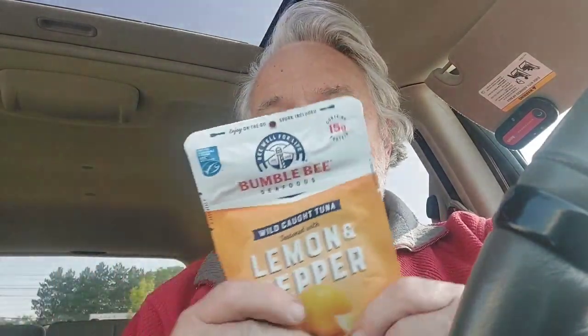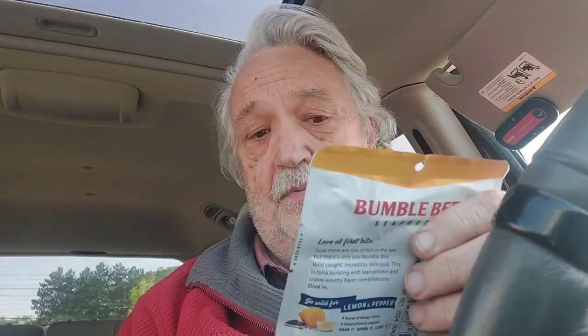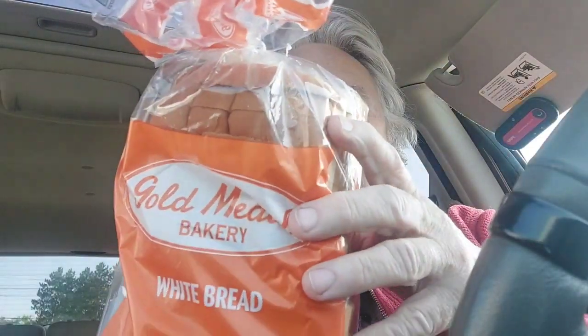We've got a lemon pepper. This has got a spoon in it. You can eat it right out, or you can make a sandwich. We're going to make a sandwich for lunch. We have got, for a dollar and a quarter, Gold Medal Bakery.